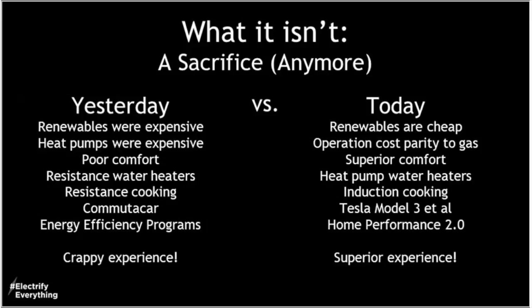So let's talk about the other pieces of this too. Yesterday versus today has really flipped, particularly in the last couple of years. Yesterday, renewables were expensive. They cost far more than traditional generation sources. Now they're cheap. Renewables are now the least expensive form to generate electricity, or at least new electricity, in most of the world, even without subsidies.